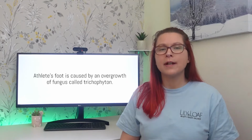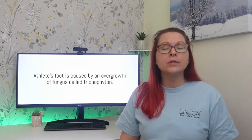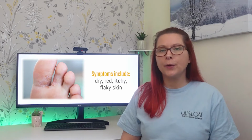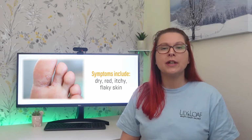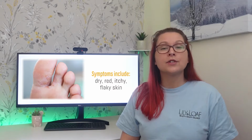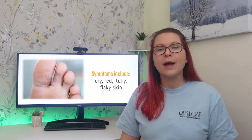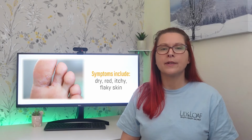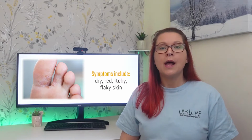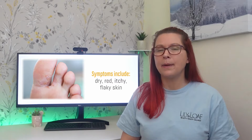So athlete's foot is an incredibly common condition, and it affects the upper layer of the skin. It's thought that most of us will experience it at some point in our lives. So symptoms of athlete's foot include dry, red, itchy, flaky skin, particularly between the toes. It can cause skin to crack. This can leave us open to infection from bacteria, as the cracks leave us more vulnerable to bacteria entering the body. Athlete's foot can spread from between the toes to elsewhere on the foot too. Fungal toenail infections are particularly unsightly and can be particularly painful.